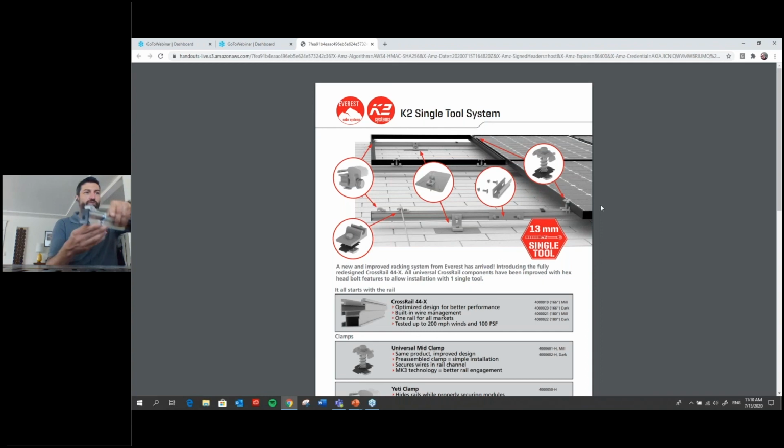I think that's available now. I mean, if I have one, it's available, because this is the real product. It's actually stamped, and it says in there 48X, 48XL end cap, and it's universal. So if you don't believe me, I'll put it in there. See that? Everest. Once it's stamped with Everest, it's ready to go. So that is a new product as well that I missed.